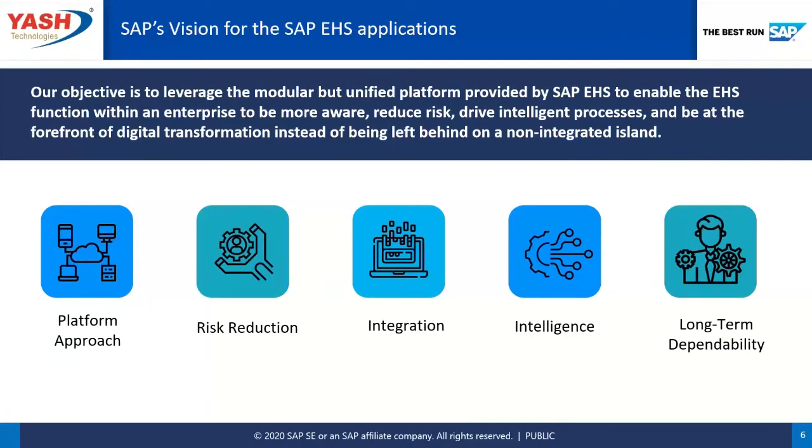One is to drive a platform approach, where, whether it's within the EHS processes or the EHS department at a company, nothing really exists in a silo, especially now in this new world. HR needs to talk to EHS, safety needs to talk to environmental, safety needs to talk to the facilities managers, the operations folks, and asset management processes. So overall, we want to drive an approach that leverages a broader set of functionalities for more gain.